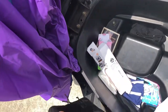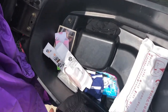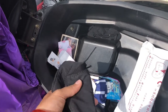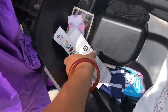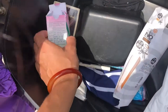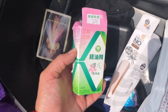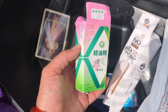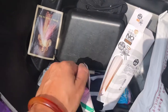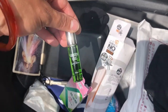I have a thicker driving mask, which I used when there were a lot of bugs and I didn't want bugs getting in my mouth. I also have a mosquito repellent in here, and this is oil for if you get mosquito bites or have headaches, toothaches, burns. It's useful. It's an oil, and you can put it on anything and it smells very minty, so I like it.